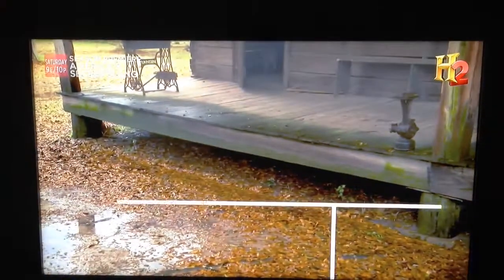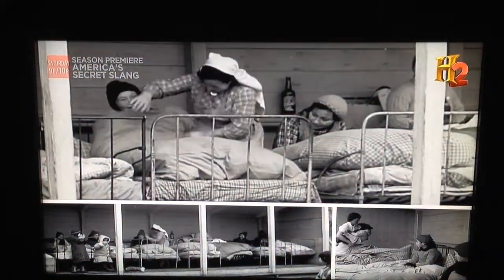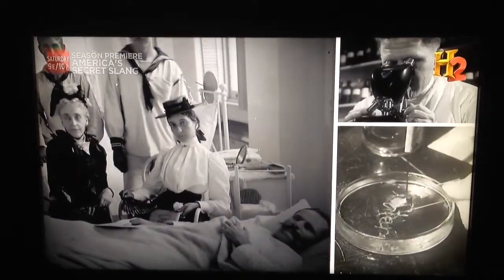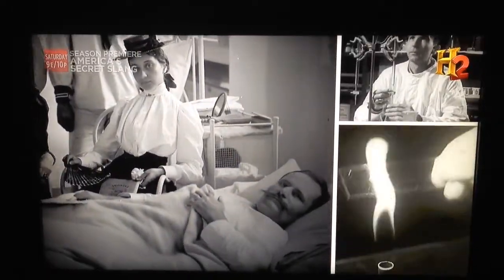It was so hot, people even slept out on porches. A lot of these sleeping porches sprung up during the tuberculosis epidemics, when doctors would prescribe fresh air for people with the lung disease.